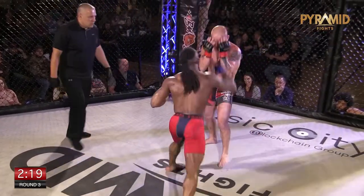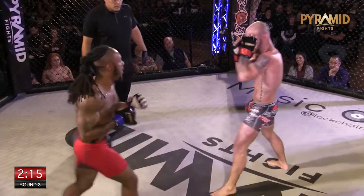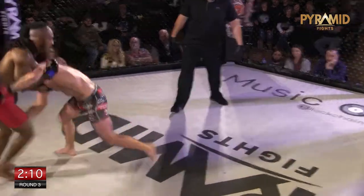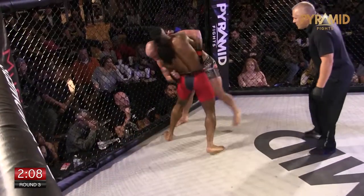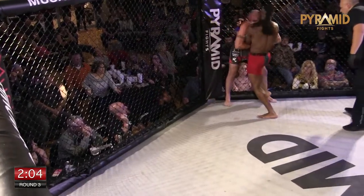And both guys are landing. Seems like Solo is a little more active, landing more this third round. It's a little hard to get a takedown when someone's punching you in your face. Yeah, it doesn't make it easy. They shoot for it again, but Solo's able to easily stuff that one. Yep, he's got his timing down.